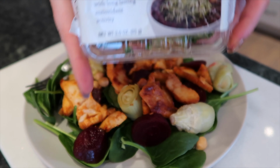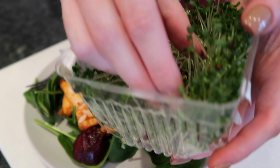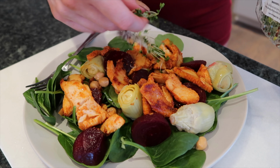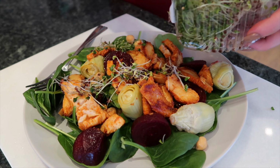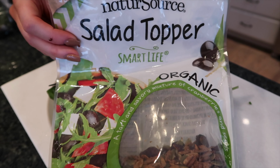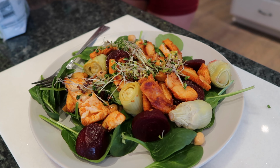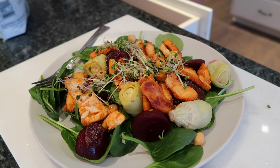You're going to get the Braco shoots. Come like this. You will just literally pick it up and sprinkle it. So I think that's pretty good. Then we will get our salad topper. And 1 serving of that is 1/4 cup and it's 150 calories.